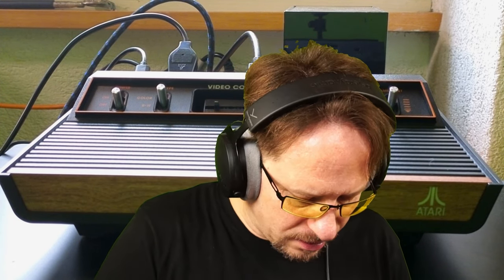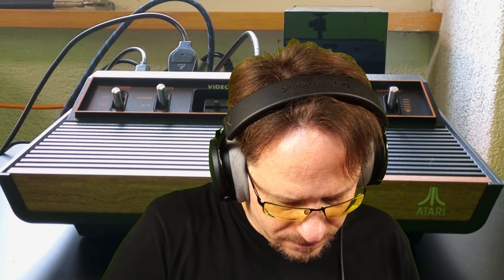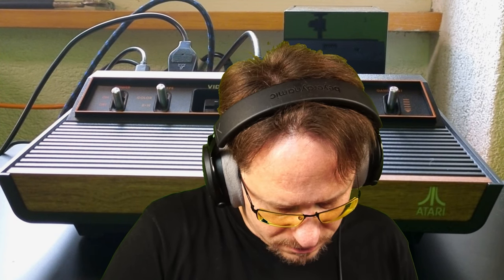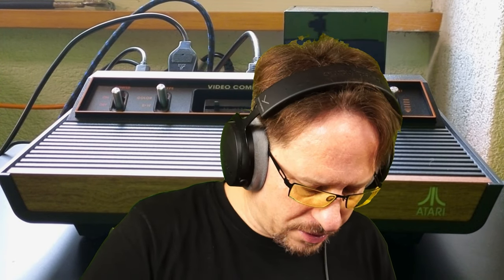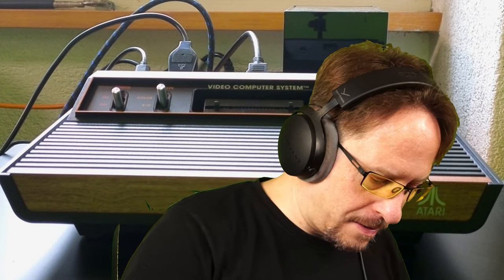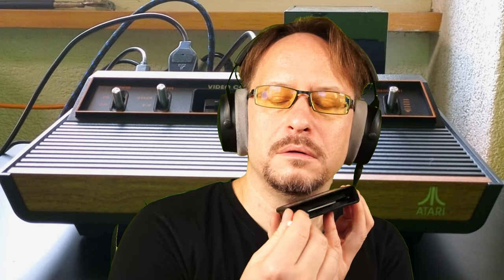Clean as a whistle. I do have some contact cleaner as well, but that is a spray, and I think it might be a little bit of an overkill for this. Oh, look, there's dirt on the cartridge. Not on the reading thing. That's why it's so dirty now. There wasn't that much dirt inside. But like here on the edge here. Could probably even see it here.